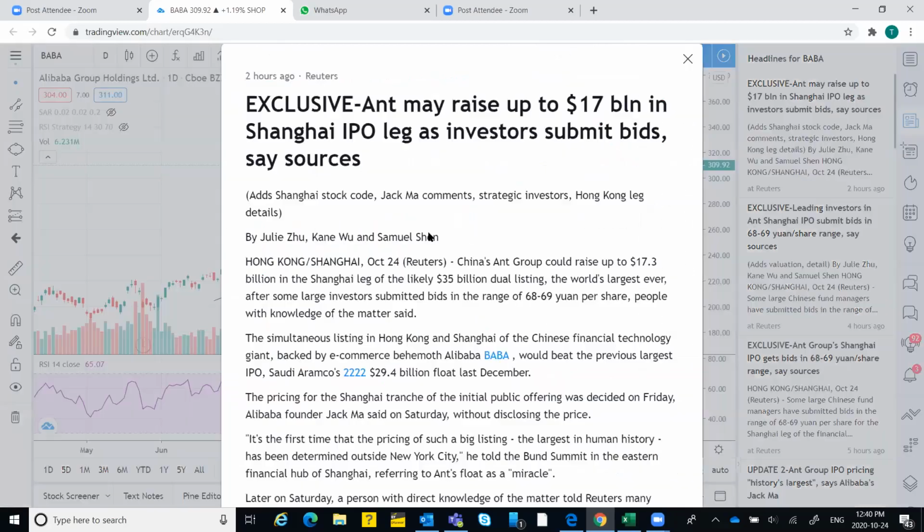There's news also for this. China and group raised up to 17.3 billion in the Shanghai leg of a likely 35 billion dual listing, the world's largest ever, after some large investors submitted bids in the range of 68 to 69 yuan per share. People with knowledge of matters said the simultaneous listing in Hong Kong, technology backed by e-commerce with Alibaba, would beat the previous largest IPO, Aramco's. So there's a new IPO coming in for this.